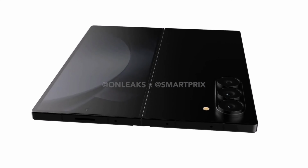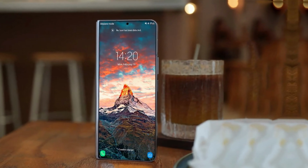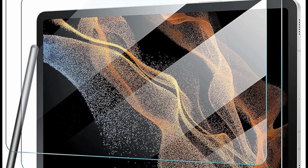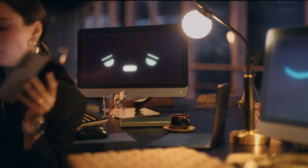Introducing PC Mode 2.0. Transform your device into a productivity powerhouse, seamlessly switching between tablet and PC mode for maximum versatility. As a special bonus, Samsung is offering a free stylus pen and tablet protector, unlocking new possibilities for creativity and productivity. Now let's talk about the price.